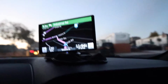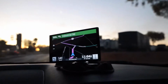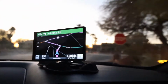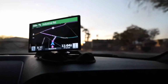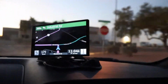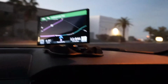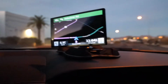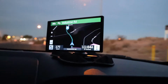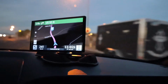Well, folks, we're on our way at 6:27, and the Garmin is set for where we're going. Pretty good sized screen. I can read it really good, and the voice isn't that annoying. We're gonna go get ourselves a little bit of breakfast to travel on the road with, and we'll talk to you periodically.